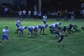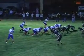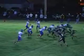Ellenwood, probably the last play of this first quarter. With 3 wide receivers, 1 slot back. That's Brown. There's a handoff on an end around to Garrett. He's tripped up in the backfield, loses 3. That'll be the end of the first quarter, 21-6. It's LaCrosse up on the Ellenwood Eagles.